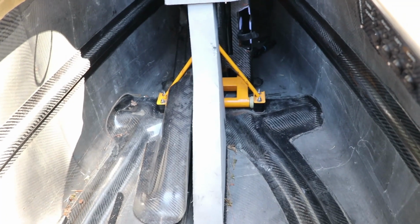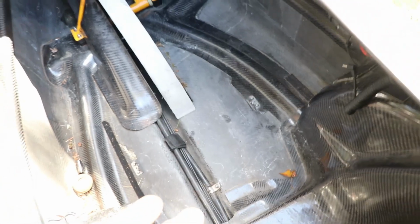And the interior in the back, there really is no damage. The understructure is looking pretty good back here. I don't see cracks or anything like that. So I think most of the impact was really absorbed up into the nose.